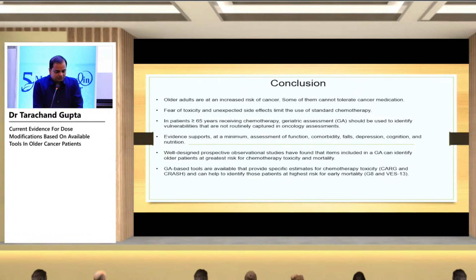So in conclusion, older adults are at increased risk of cancer. Some of them cannot tolerate cancer medication. Fear of toxicity and unexpected side effects limit the use of standard chemotherapy. In patients aged 65 or more receiving chemotherapy, geriatric assessments should be used to identify vulnerabilities that are not routinely captured in oncological assessments. Evidence supports, at a minimum, assessment of function, comorbidities, falls, depression, cognition, and nutrition.